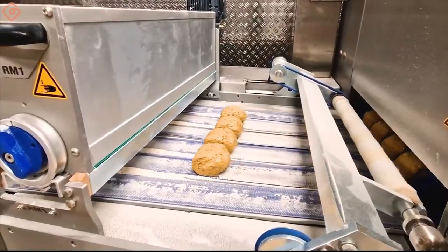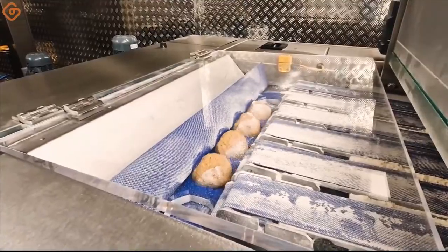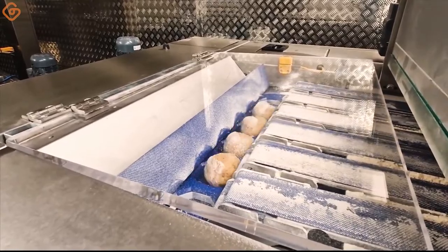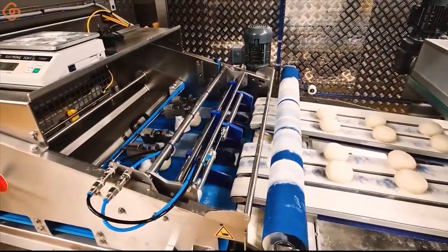Each ball of white dough on the chain is a gentle and graceful step in the journey of transformation from simple ingredients into wonderful culinary creations. Looking at them, you can feel the bustling rhythm of the production process, from start to finish.